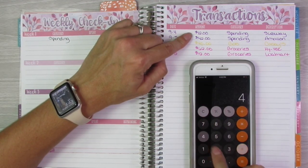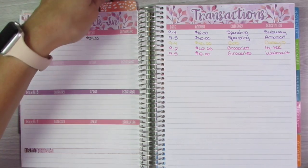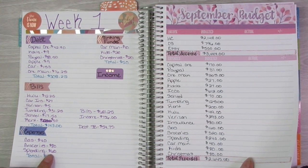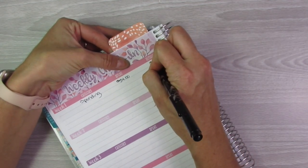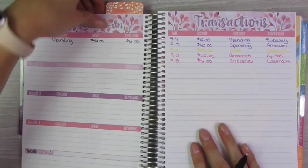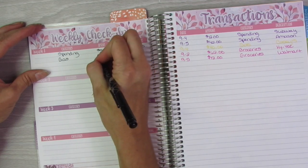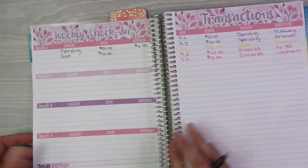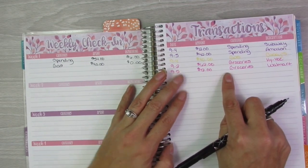Alright, so for week 1 category, we'll start with spending. And we spent $54. And I take out $60 a week for spending. So I have $6 left over. Okay, next we have gas. And we did $40. And that is exactly how much money I take out every week for gas, so that one has 0 balance remaining in that envelope. And then the last one that I had any transactions with this week is groceries.